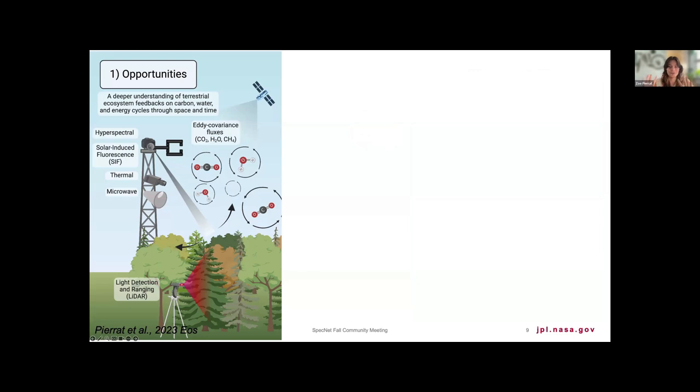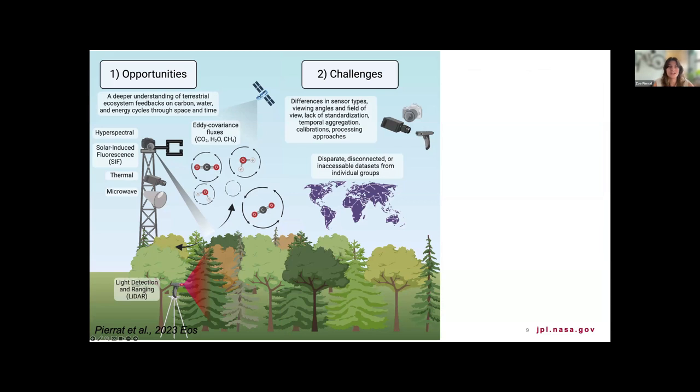Okay, I've talked a lot about all of the opportunities, which, given this crowd, is probably not particularly new to a lot of you. But ultimately, I think it enables a deeper understanding of terrestrial ecosystem feedbacks on carbon, water, and energy cycles through space and time. But it is certainly not without challenges. The current state is that we have a huge suite of different sensor types and viewing angles. There's a lack of standardization. People are processing their data completely differently. There are different calibration approaches. I think a lot of this has come about because of the rapid development in the field, where you have this trade-off between innovation, the next cutting-edge technology, which is not necessarily what is easily standardized and brought to the masses for more widespread use.